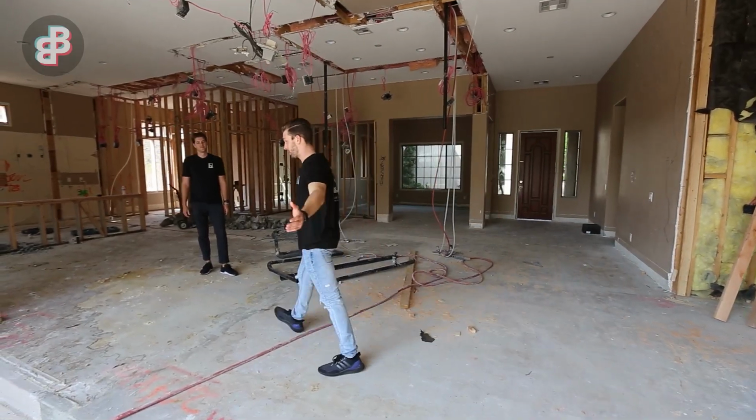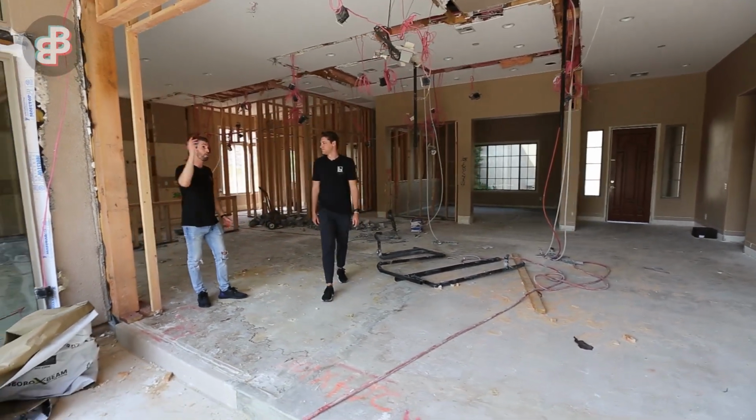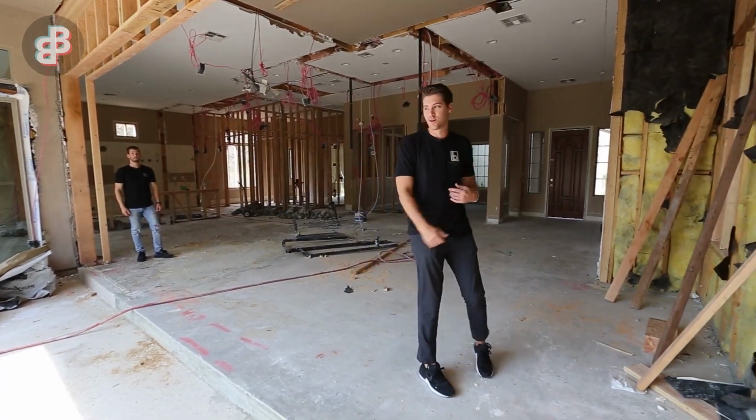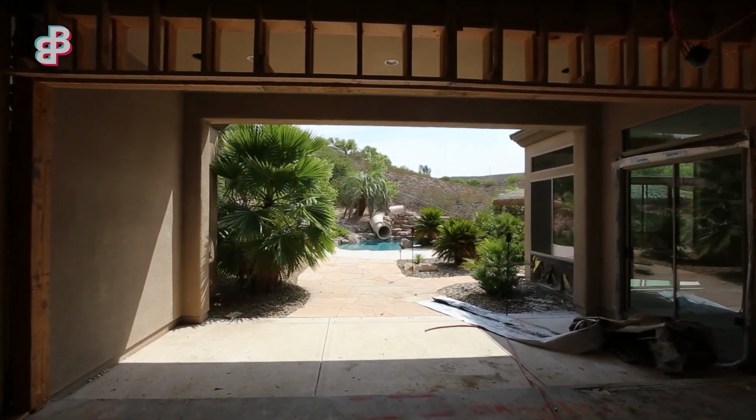And check how big this space is gonna be for this slider. 24 feet long, full glass panels. This is all gonna collapse all the way back to the corner, and your whole house is gonna have indoor-outdoor living. This place is gonna be crazy. Look at how wide open it is now.